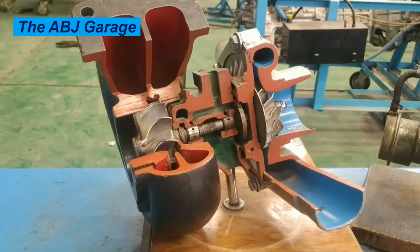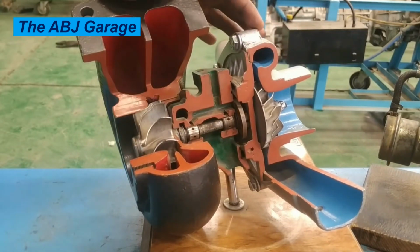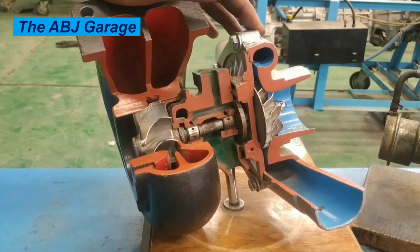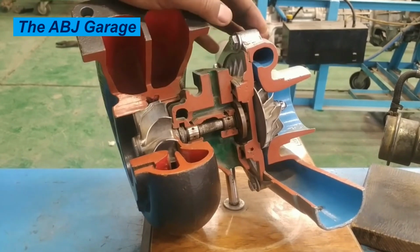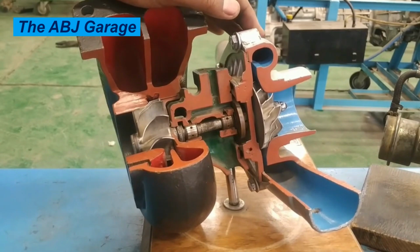Now let's have a look at the Wastegate assembly. We have said that these turbochargers are designed to produce much more power even at low RPM. But when RPM is increasing, what happens is the turbocharger output will increase faster than the air required by the engine. So if the turbocharger keeps on pumping, that will cause peak pressures produced inside the cylinder. That will cause failure of the engine parts.